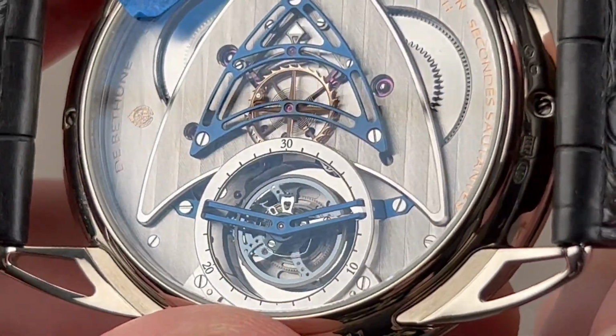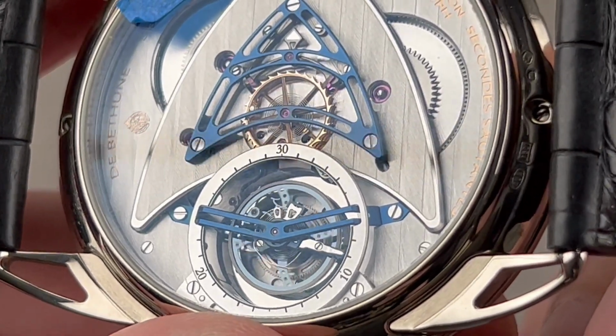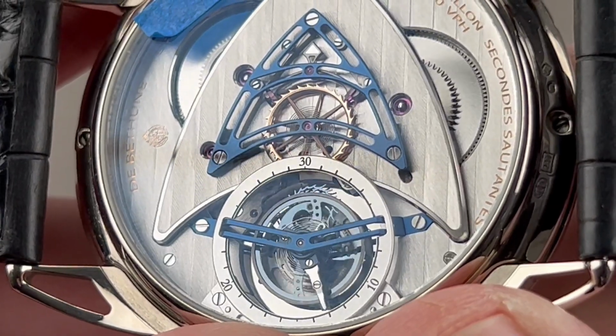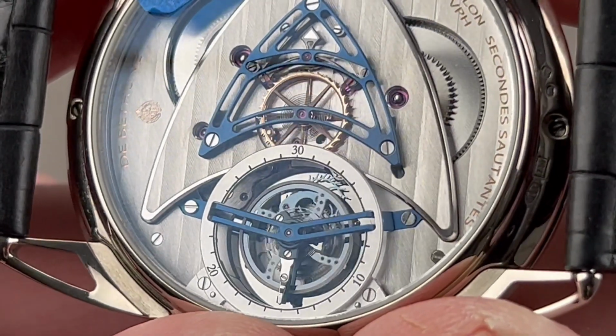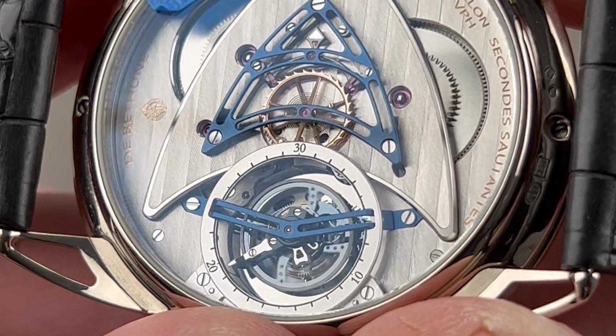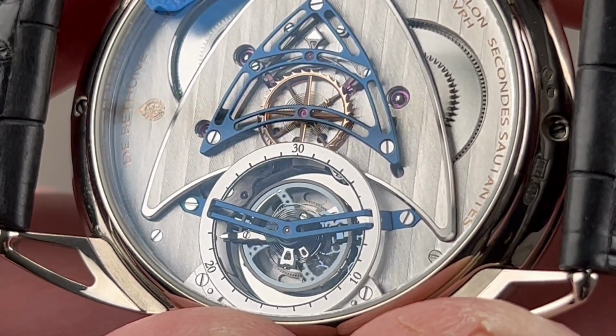tourbillon regulator. It is a 30-second tourbillon, so it makes 2 circuits per minute, and it beats away at an El Primero like 36,000 vibrations per hour. Debatoon tourbillon watches are designed first and foremost for chronometry, not beauty. That is why this system is designed to run plus 1 second per day or less.